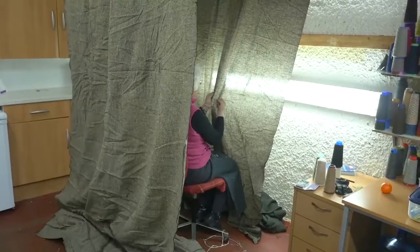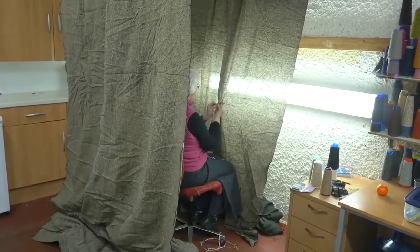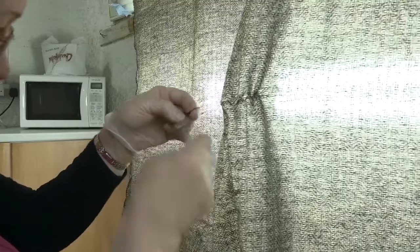So when the tweed has been finished, it then comes back into the mill. So my colleagues inspect against a light box, looking for any flaws or issues. Some of the tweed may require some darning work and make any small repairs that are required to the cloth.